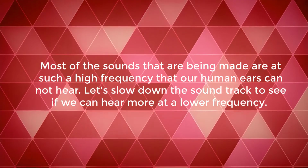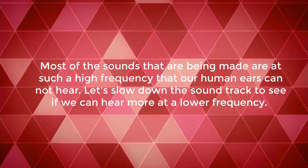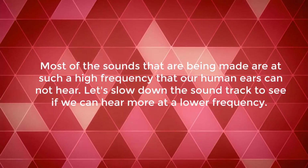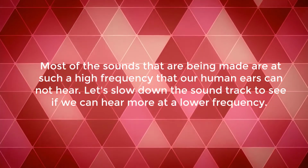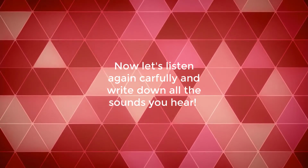Most of the sounds that are being made are at such a high frequency that our human ears cannot hear. Let's slow down the soundtrack to see if we can hear more at a lower frequency. Now let's listen again carefully and write down all the sounds you hear.